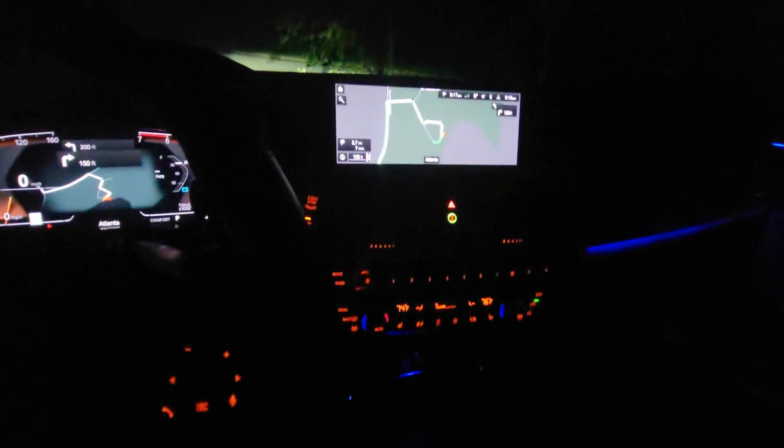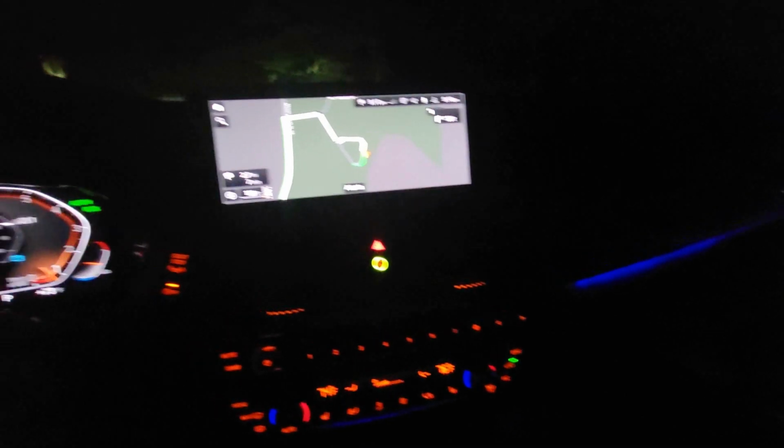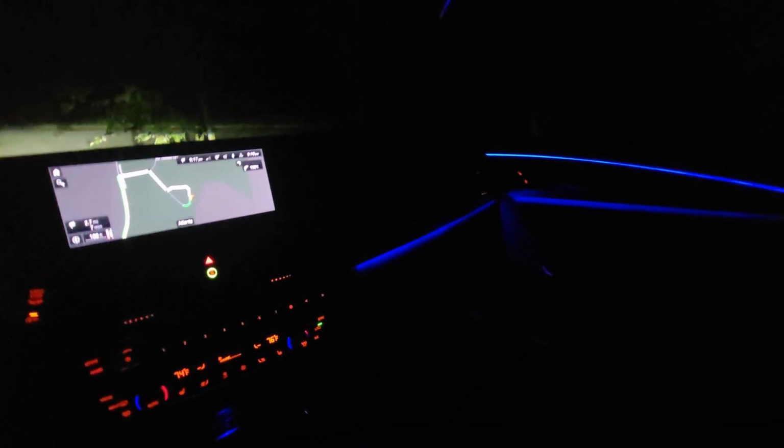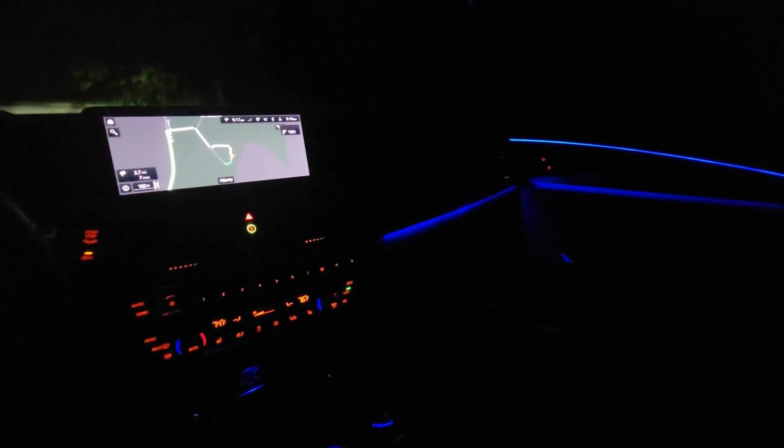I really wish there was more of that top blue or strips somewhere else. Perhaps like Mercedes, you know, something on the console would have been a nice touch. Maybe up here, you know, bringing that around to the steering wheel or something behind the screen would have been nice. Something else. I feel like it's missing something. As good as it does look, the color at night, it is definitely missing some more of that. I want more, and I feel like I'm kind of shortchanged a little bit when it comes to those ambient lights.